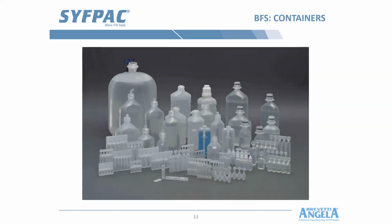This shows a complete range of the products which can be made on a Blow-Fill-Seal machine. The biggest one here is 13 liters, aseptically filled and sealed. And here are the smallest containers, which are 0.2 milliliter. In between, we have 1 liter bottles made from different polymers, 100 ml, 250 ml, eye drops with a screw cap.